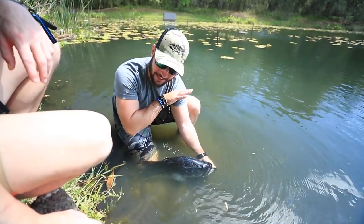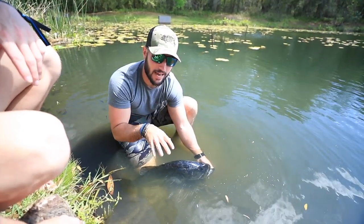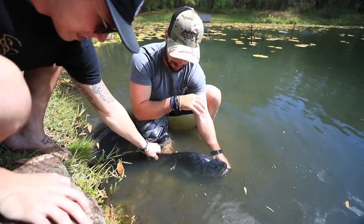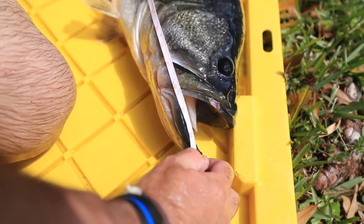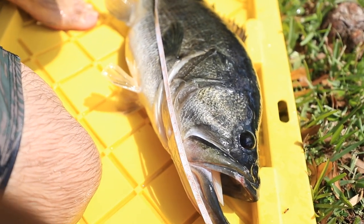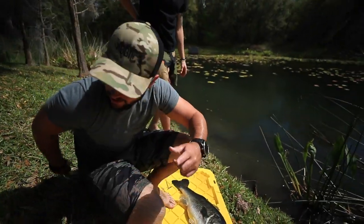We have been working on this pond tirelessly for months. It's been a lot of fun, but the end goal was to have fish like this making babies, to be able to transport those babies all around here. Tail to top, she is 25 inches. Let's give her a nice pinch here. Yeah, let's say about 25 inches. Go ahead and get that.